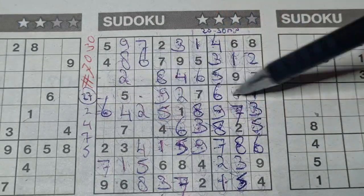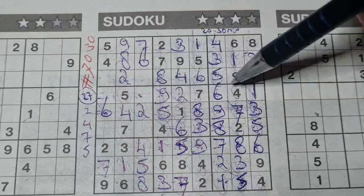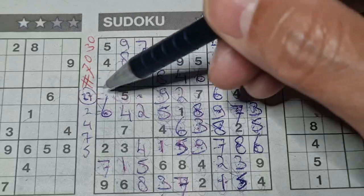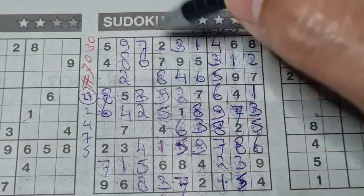2 missing numbers in this row. The 1, the 2, 3 is missing. The 4, the 5, the 6, the 7, and 8 is missing. 3 and 8. We have 8 in the first column, no 8 there. 8 should be here, the 3 goes there.